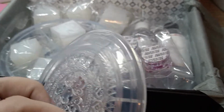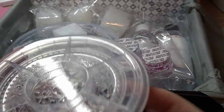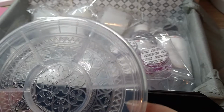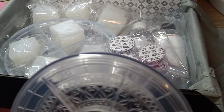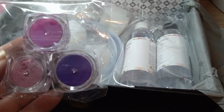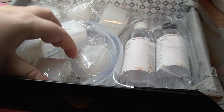Oh, that's wicked. That's a dish. It's so clear. I must admit they've worked really hard to find a better manufacturer for their moulds, haven't they? Yeah, that's wicked. I like that. And we've got some lovely pigment powders. Not many.